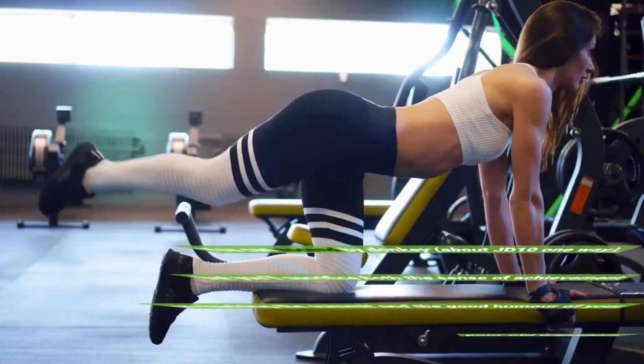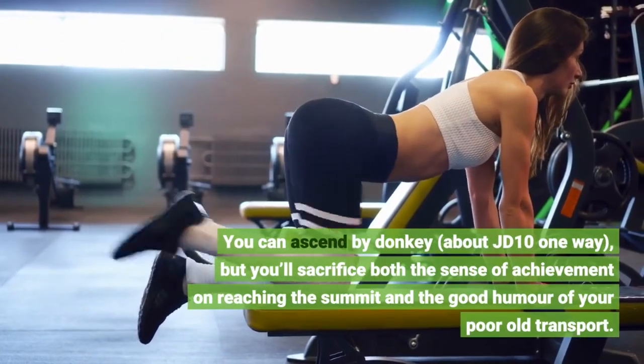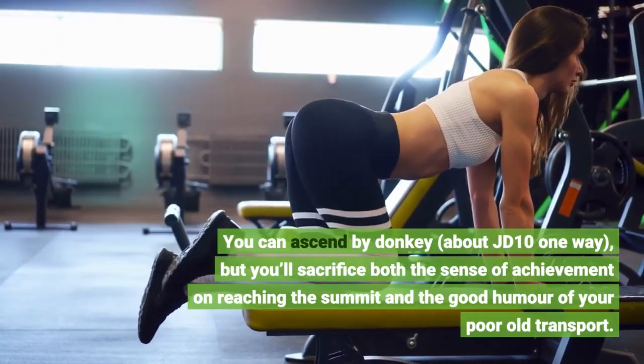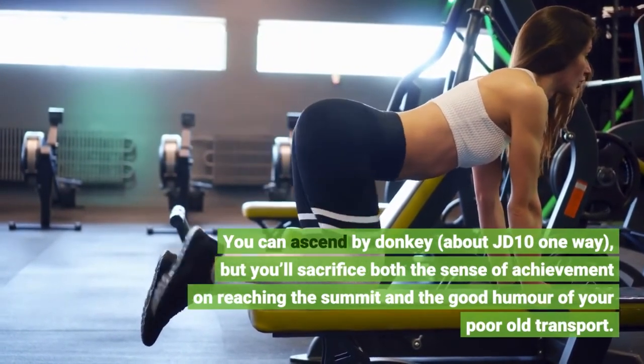You can ascend by donkey, about JD 10 one way, but you'll sacrifice both the sense of achievement on reaching the summit and the good humor of your poor old transport.